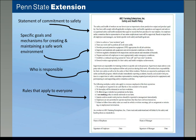If the owner of the company comes out on the shop floor and doesn't have safety glasses on, then that sends the message to everyone, obviously, that that's not important. And so it just has to be something that truly is followed through with by everyone. An example is one of the best ways of setting that.